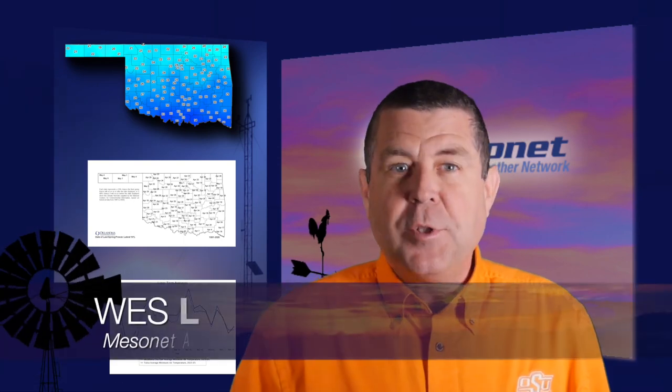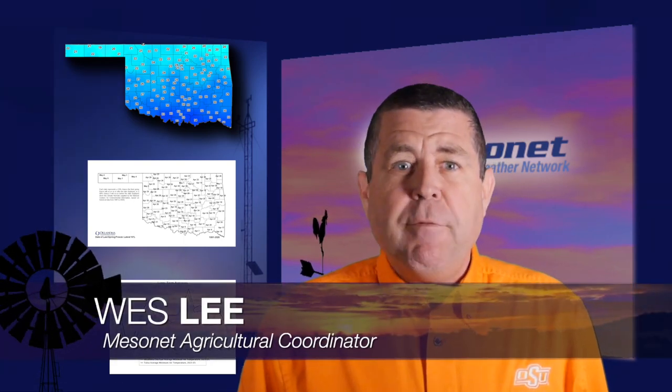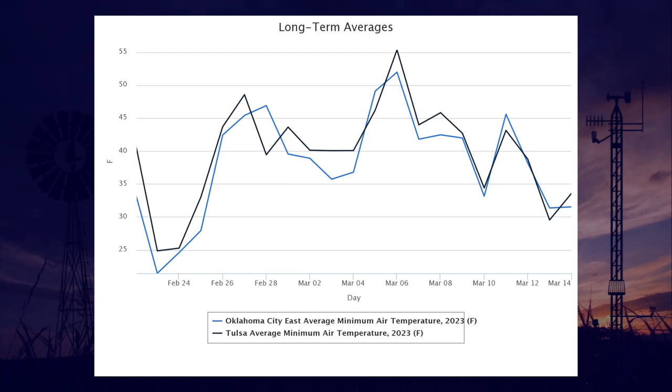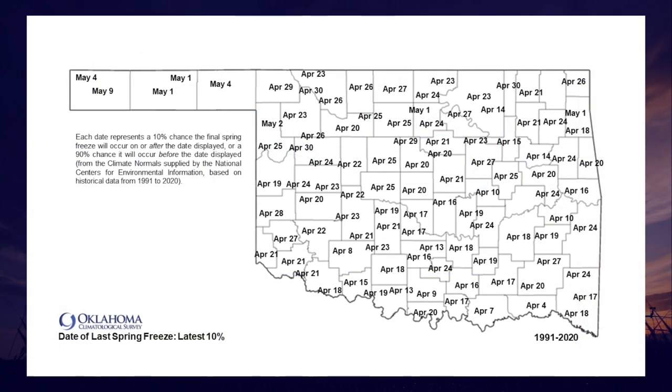Hi, I'm Wes Lee, and welcome to the Mesonet Weather Report. It's the time of year when fruit growers hold their breath, hoping to miss the last killing freeze. This chart is the minimum temperatures for Oklahoma City and Tulsa, showing February 24th as the last time a hard freeze occurred, allowing many of the fruit tree species to now reach the full bloom stage. While every year varies, we are still a few weeks away from the normal last spring freeze date. Shown here are the median freeze dates, where half the last freeze dates were before and half were after the date shown. It is not the latest freeze date by location, which would be much later in April and even into early May in the north.